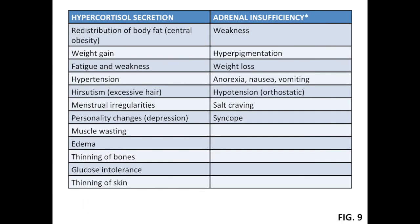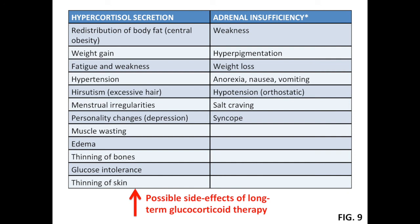So this slide shows you what happens with either hypercortisol secretion or too little of it. You get this redistribution of body fat, central obesity, but increased fat in the jowls, weight gain, fatigue, hypertension, depression and personality changes, muscle wasting, edema, a thinning of bones, glucose intolerance, and thinning of skin. And conversely, without it, you have weakness, hyperpigmentation, weight loss, hypotension because you're not able to maintain vascular tone, salt craving, and fainting. And obviously with hypercortisol secretion, these can be mimicked if someone's on steroids for too long.